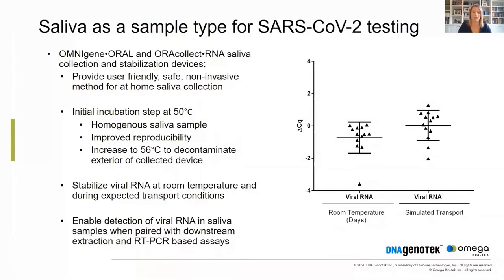Samples were processed using internal RT-QPCR assays that contained primers or probes specific for the viral RNA of interest in the particular study to assess overall performance of viral RNA stability in these products. Our data supports the stability of viral RNA to enable detection of the virus across these conditions, both at room temperature and during expected transport conditions. This data also supports the robust nature of our collection devices and their ability to stabilize viral RNA.